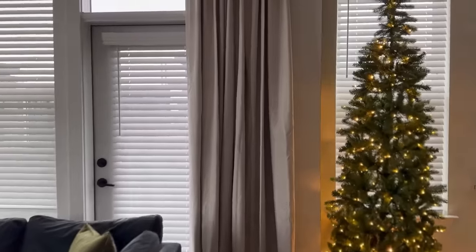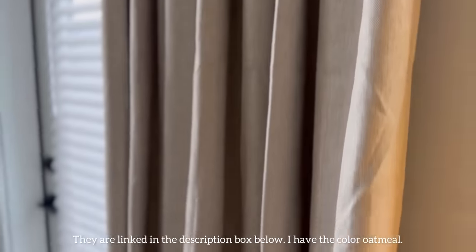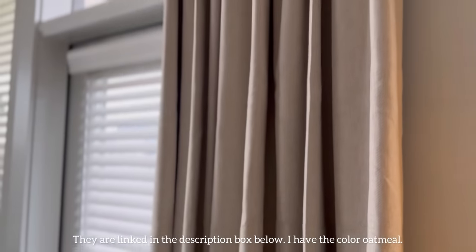But the last thing that I want to show you guys is the curtains. I really, really love the curtains. Highly recommend them. They're very weighty. They look very, very luxe. However, they do need a good steam. As you guys can see here, they're very wrinkled.